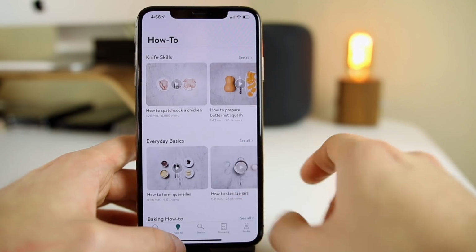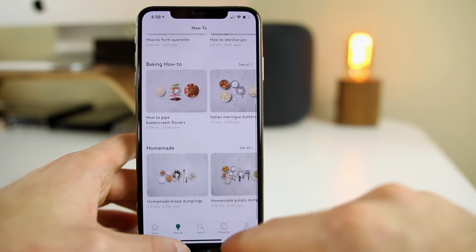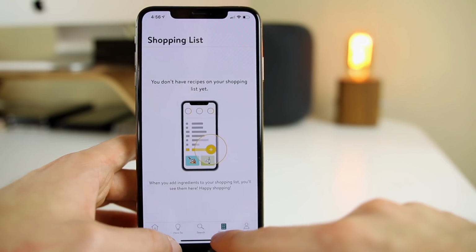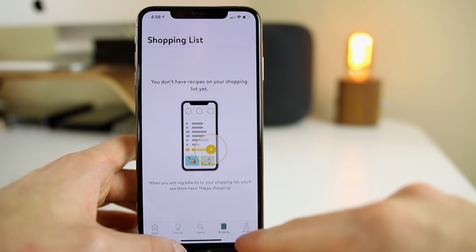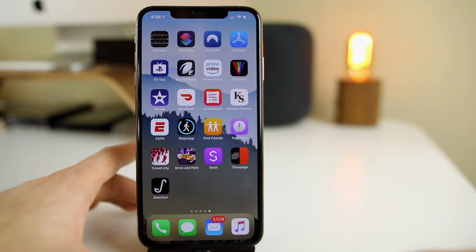If we go to the how-to section right here, it shows you how to do basic things in the kitchen as well. So it's really nice. A lot packed into this application. I didn't even touch on the shopping list and things like that. There's a lot to explore in here. I would definitely check it out if you are into things like that.